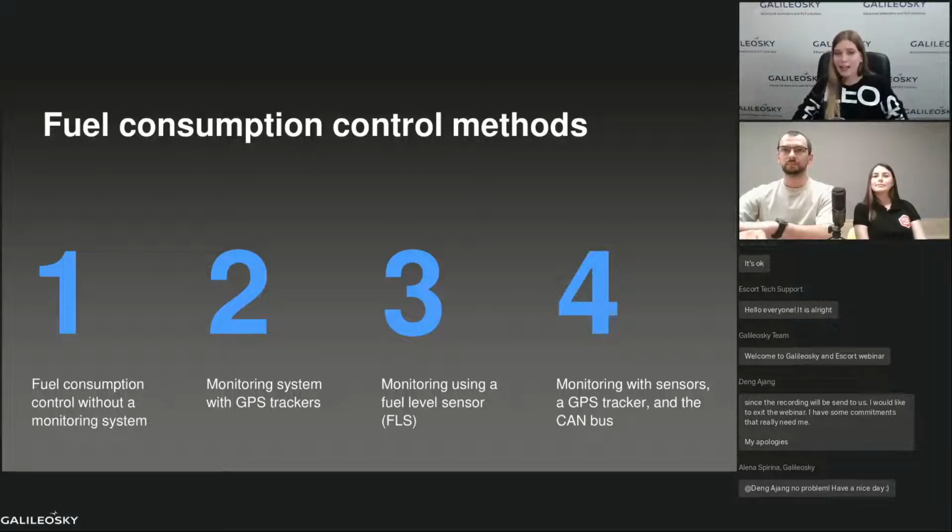But firstly, I'd like to ask everyone to type in the chat the number of the method that you prefer to use in your monitoring business, or that you think is more popular among fleet owners. Or if you use any other method which is not presented on the slide, please share it too. That would be great if we could exchange our experiences with each other. So please welcome.